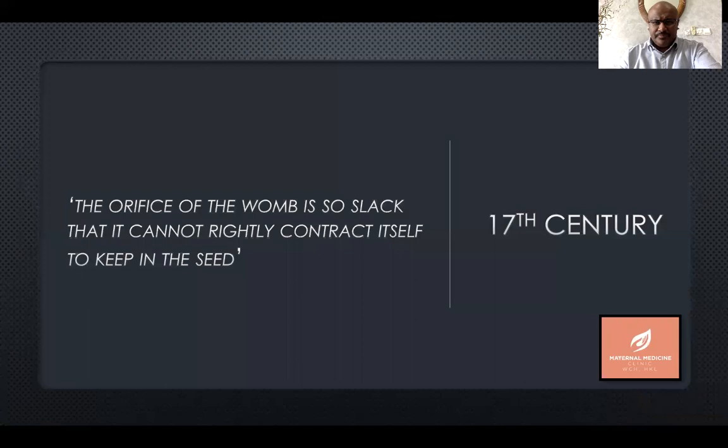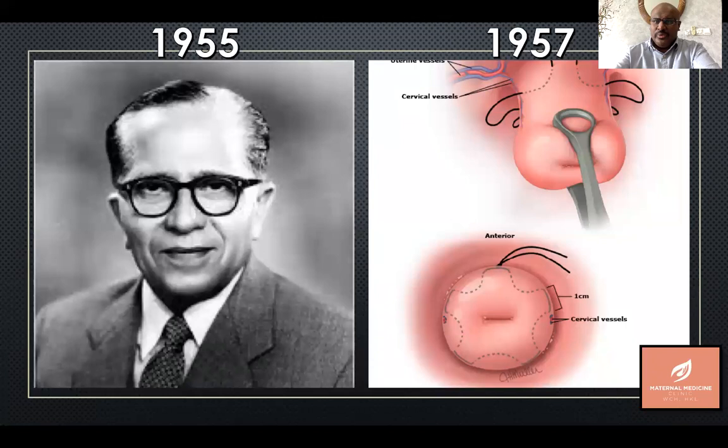Ladies and gentlemen, the definition of an insufficient cervix: we have moved away from the term incompetent, but it is now known as insufficient, and has been described back in the 17th century. The orifice of the woman is so slack that it cannot rightly contract itself to keep the seed. Now fast forward to 1955 in Goa, India, this gentleman known as Shirodkar described a technique to keep the cervix intact, and he described the Shirodkar technique.